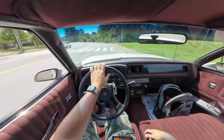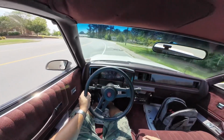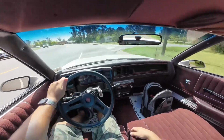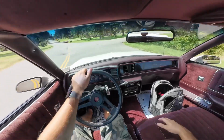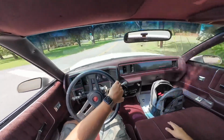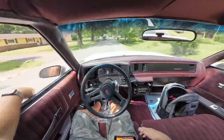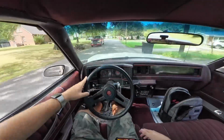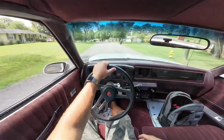There we go. And this car is incredibly smooth driving down the road here. Suspension's nice. It drives easy. But you can see all the good.